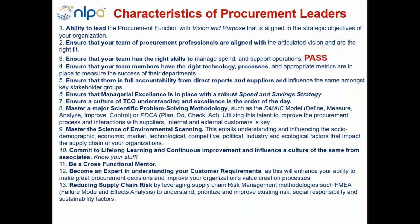We see the ability to lead the procurement function with a vision and purpose that is aligned to the strategic objectives of your organization. Point number one, ensure that your team of procurement professionals are aligned with the articulated vision and are a right fit. You go straight down the list. Ensure that your team has the right skills to manage spend and support operations. Next Level Purchasing and LPA has a very world-class system called the PASS program that you could use to audit your team's readiness to execute the procurement function.